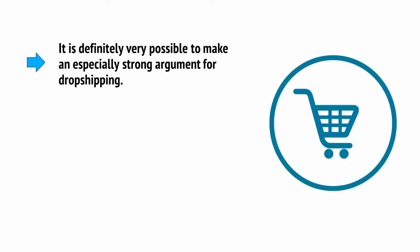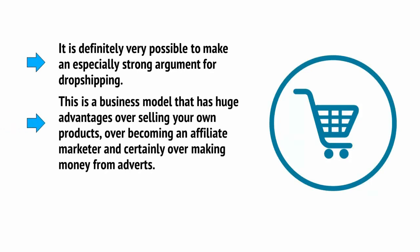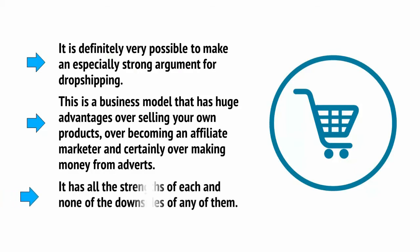What is the perfect business model? Of course, that will all depend on who you ask and on your personal preferences. But it's definitely very possible to make an exceptionally strong argument for dropshipping. This is a business model that has huge advantages over selling your own products, over becoming an affiliate marketer, and certainly over making money from adverts. It has all the strengths of each and none of the downsides of any of them.